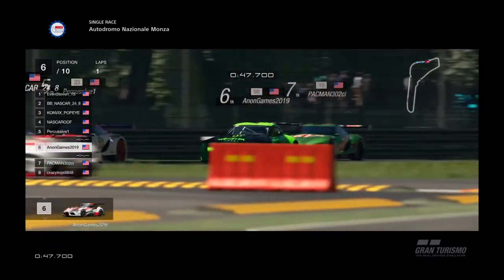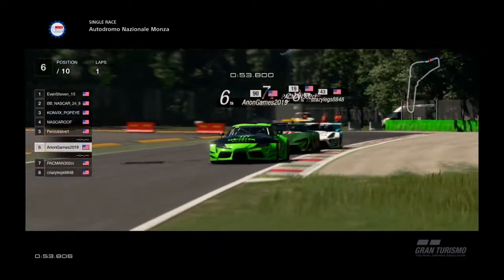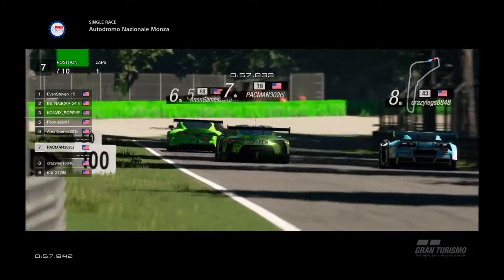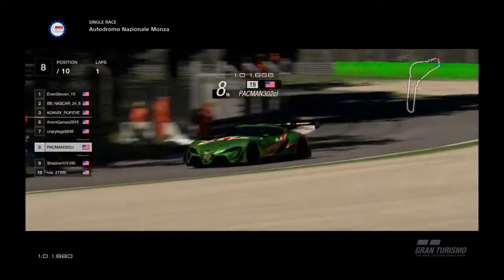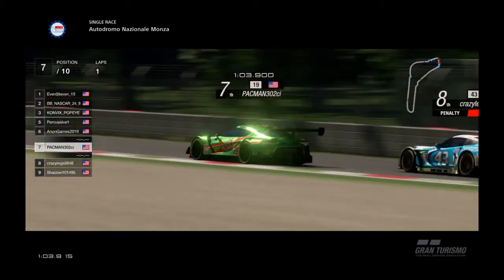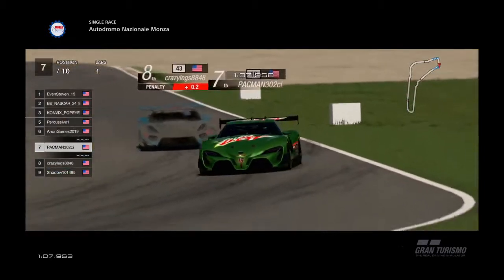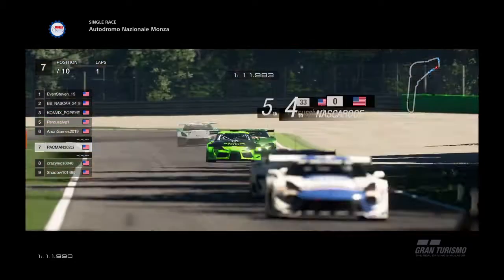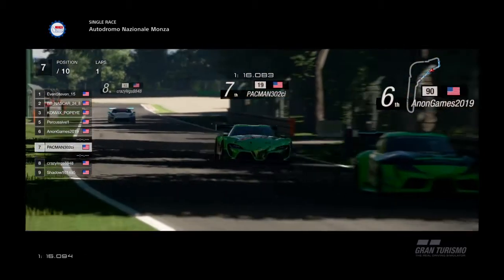You see just in front of him, here's Ayrton Games going for a move on Percussive for 5th. Looks like he cuts the corner a little bit, then makes contact with Pac-Man. And now Pac-Man's going to go under attack from Rob Lohman Sr. Rob makes contact with him. Pac-Man runs wide, keeps it out of the gravel trap. He'll hold on to 7th, but not after making contact with Rob Lohman Sr., and that was just after making contact with Ayrton Games. So just half a lap into this event, and Pac-Man's had a really rough start.